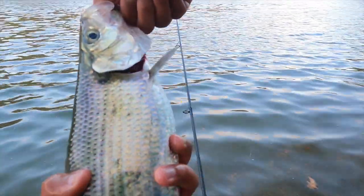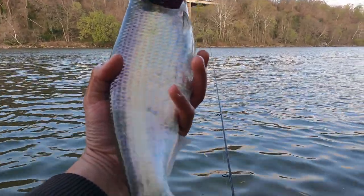Beautiful hickory. These things are crazy, man. Look at that fish. Gorgeous. Absolutely gorgeous.